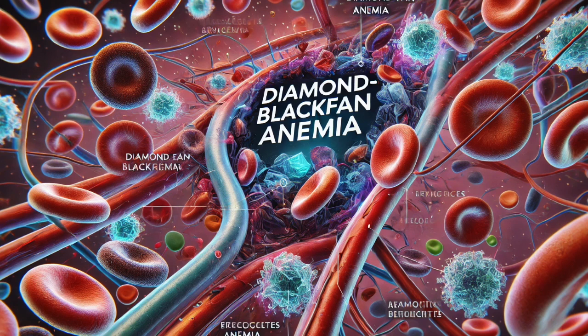And now it's time to zero in on DBA itself. What are some of the telltale signs that clinicians look for when they're diagnosing this rare disorder? Diagnosing DBA is a bit like putting together a puzzle, really. You're combining clinical observations, lab results, and genetic testing to try and get the full picture. So it's not like there's a simple blood test that definitively says you have DBA. It's more like a detective story, right?